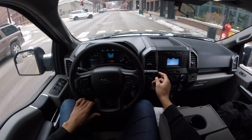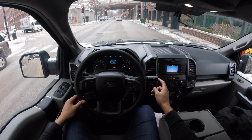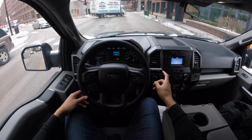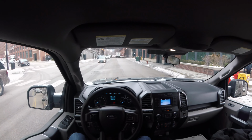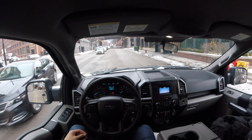All right, so let me go. I'm in sport mode. I'm gonna go to normal, tow haul. I'm not hauling any. I'm gonna go to eco mode, earth-friendly truck. That's what I'm driving right here. Let's see how that drives.